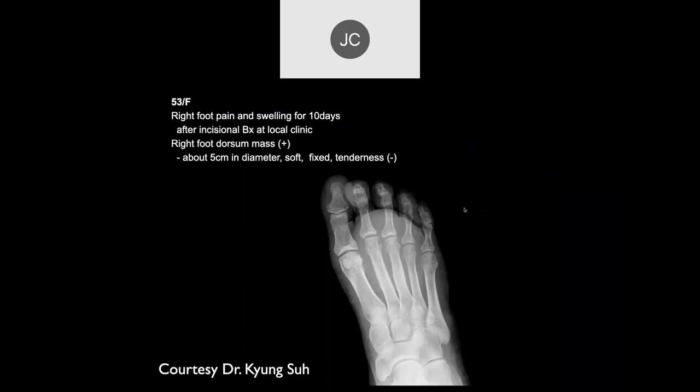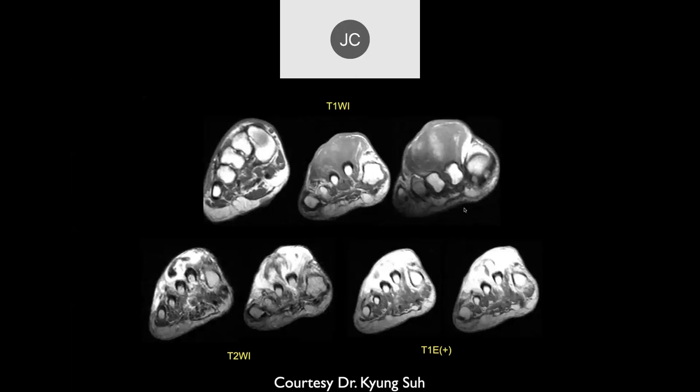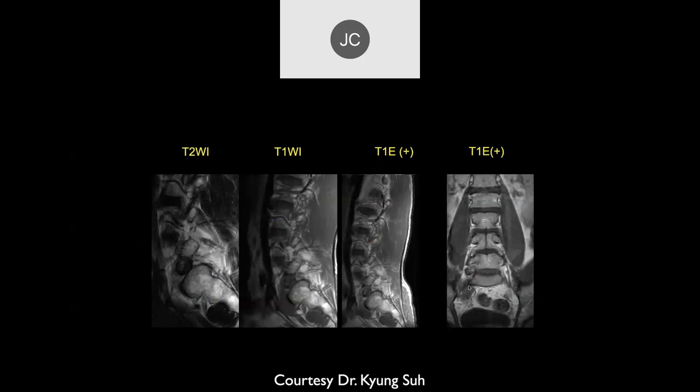A 53-year-old with right foot pain and swelling for 10 days after incisional biopsy at a local clinic. Right foot dorsum mass, 5 centimeters in diameter, soft, fixed, no tenderness. Okay. So we have this mass involving the forefoot, heterogeneous on T2, mostly dark on T1 with contrast enhancement, I assume. Again, we don't have a T1 fat-sat, but this certainly looks very intense. Soft tissues of the dorsum of the foot. It goes into the intermetatarsal space, doesn't look like it's affecting the bone, but just infiltrative, I'd be worried about it. Yeah, very homogeneous. Internal vascularity.